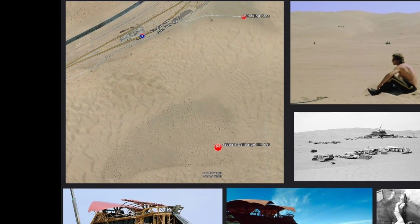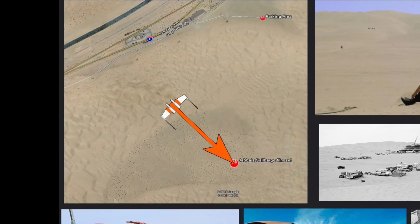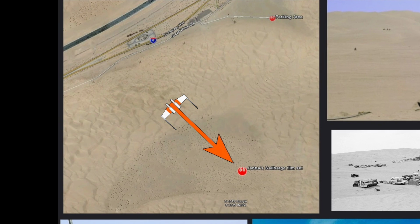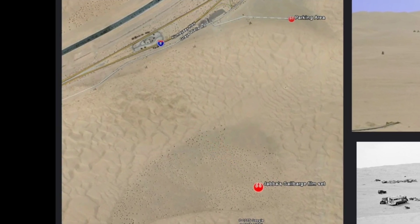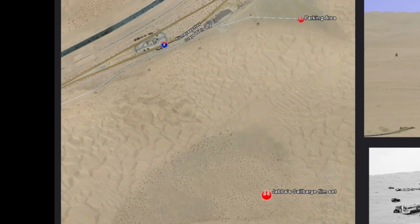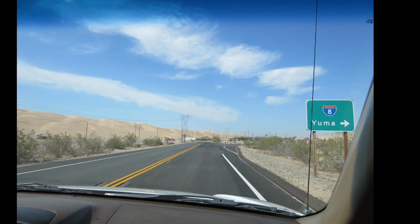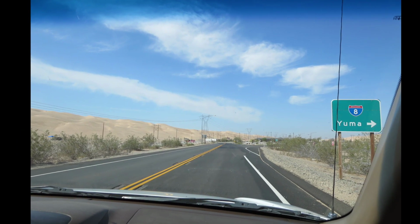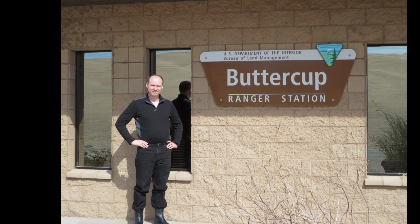Now, I've looked it up on a map and it looks like it's pretty far into the interior of where the sand dunes are. So I was telling the folks that were on this trip with me, we're not going to be driving for miles into the middle of a desert trying to find some flat area. Don't worry about that. As long as we could get to Buttercup itself, and when we arrived there was in fact a ranger station, that's good enough for me.